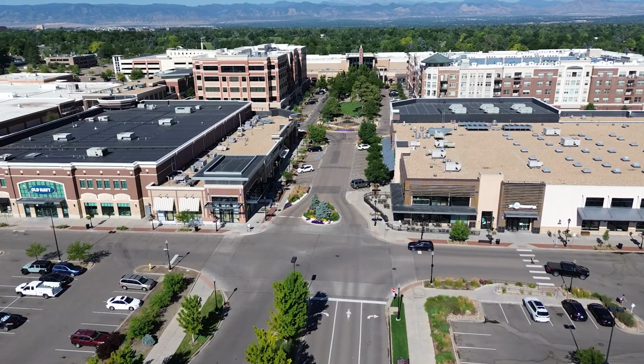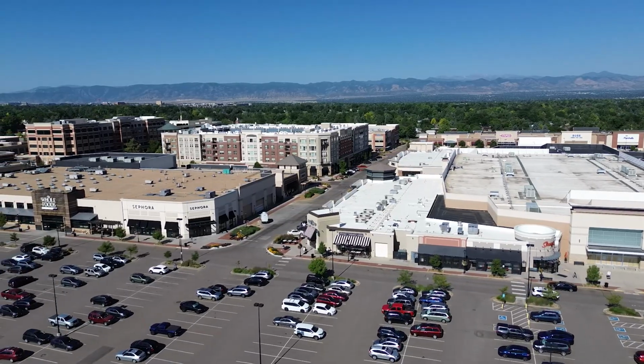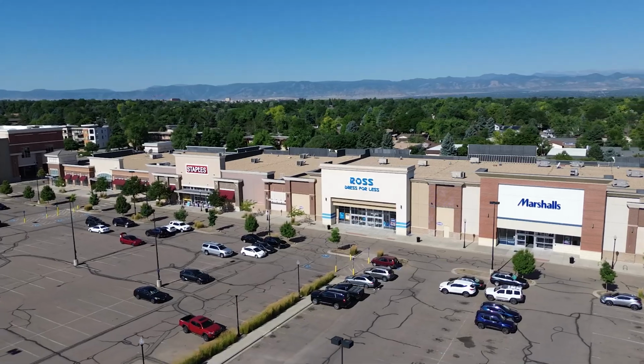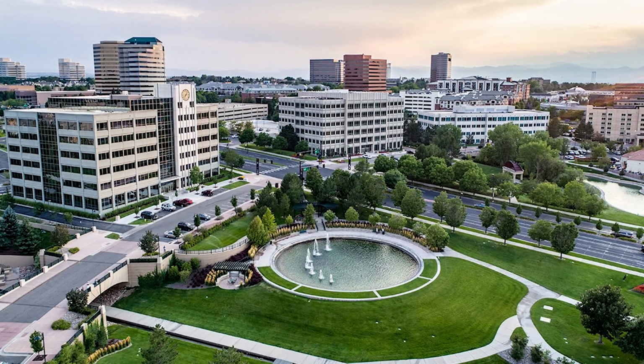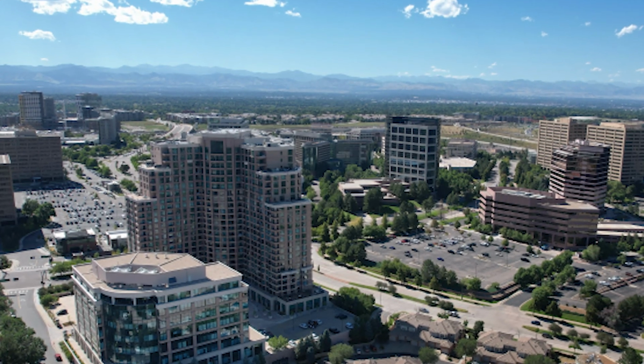So Centennial is one of those places that's kind of the best of both worlds. You're getting great suburban living, but you're also getting some urban amenities, some close entertainment options nearby, and you're not too far from anything in the entire Denver metro area. So it's located just on the southeast corridor of Denver metro, right in this area where the Denver Tech Center is. So if you're being relocated here for work and the Denver Tech Center is where you're going to be working primarily, this can be a great option where you're getting a good value for your money and you're close to work.